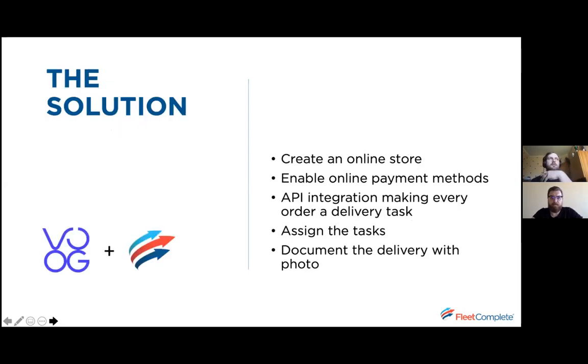And how to create something like this technically? From the technical standpoint, it might seem very complicated and challenging in the first place. But really, when I started to think about how a restaurant could create a contactless delivery service, I was quite surprised by the simplicity of the solution that is already available. It's nothing more than setting up an online store on the Voog platform, and then organizing the deliveries on Fleet Complete.